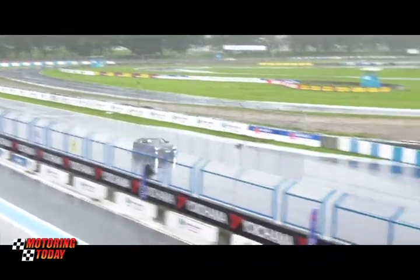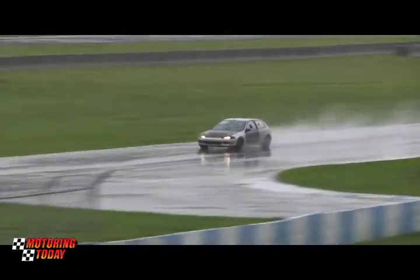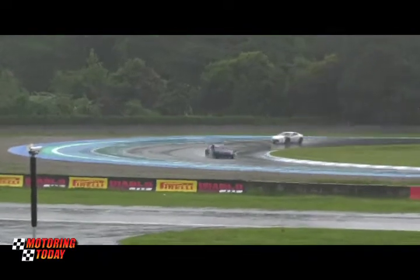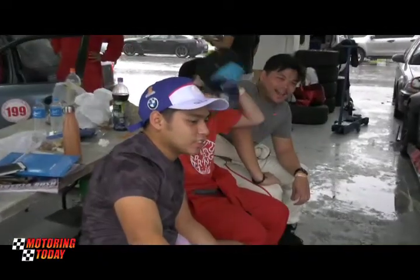Others seemed unfazed by the rain at all, having as much fun racing in the wet as they did in the dry, even after spinning all over the track. The first 2 rounds was okay, but last round in the BRC, I broke out 2 seconds. So I have a ballast of 50 kilos. So I'm a ricer right now because I have 2 bags of rice in my car. Then this race is good.